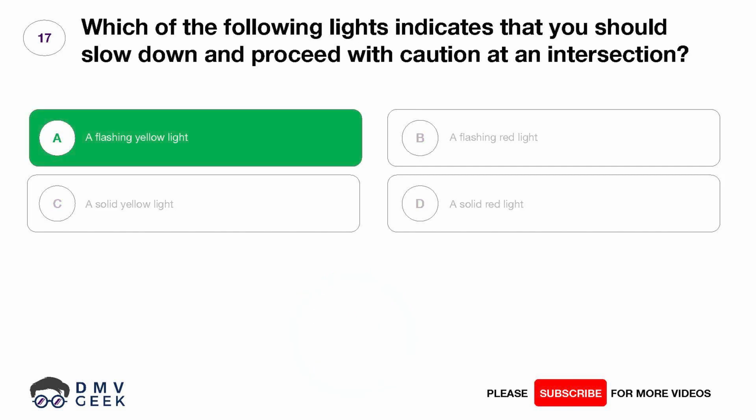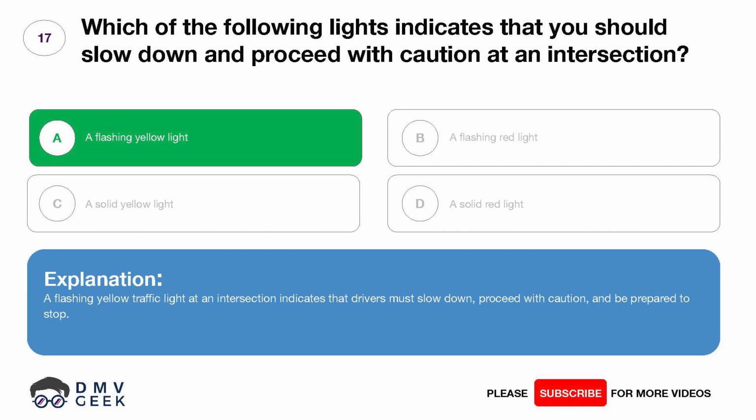The answer is A. A flashing yellow traffic light at an intersection indicates that drivers must slow down, proceed with caution, and be prepared to stop.